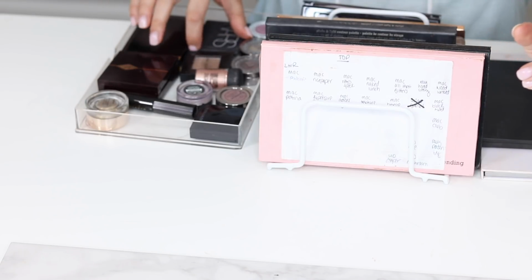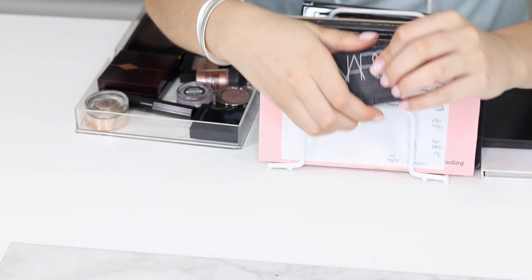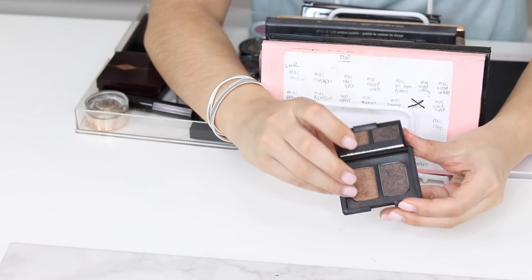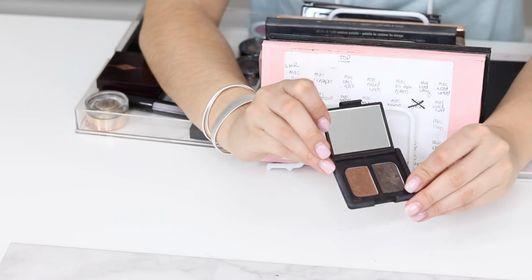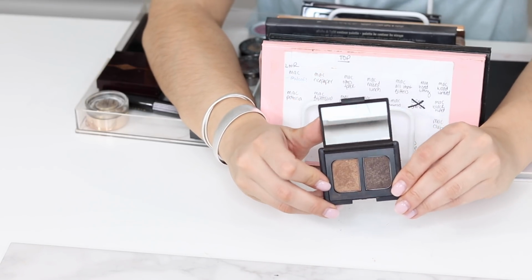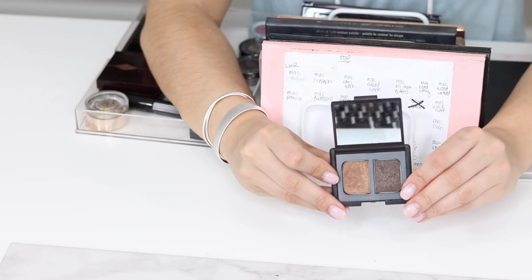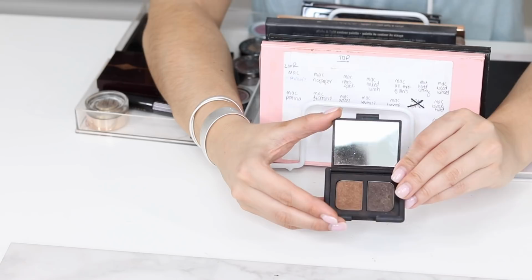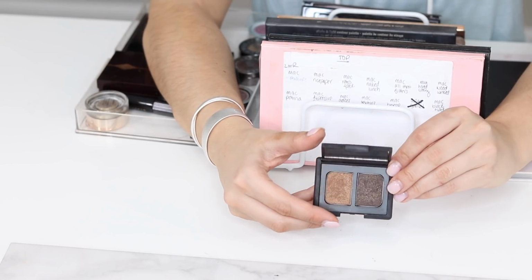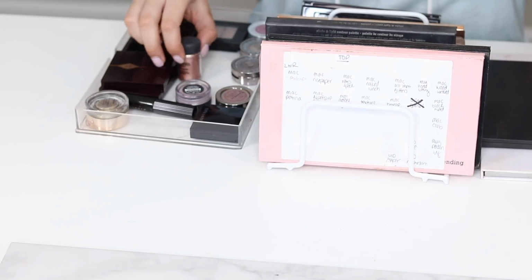All right, next in the quads, before we get into more of the singles, is this NARS duo in Cordura. I picked this up, oh my gosh, probably around when my blog was first kind of newer, honestly. So it's like 3 years old. And I actually did a review on this. I did a look with this palette. The colors in here are not very unique, so I'm going to get rid of this one. I know, it's sad.